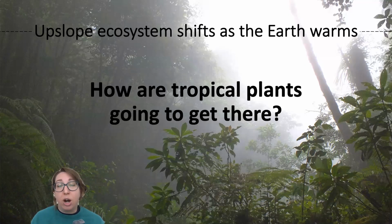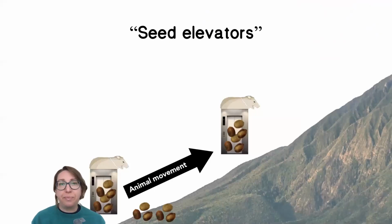And because plants are sessile organisms, except when they're seeds, I am really interested in knowing how plants are going to get to these new habitats as ecosystems shift upslope. How are plants going to get there? One way that plants can move around and move up tropical mountains is by using animals.